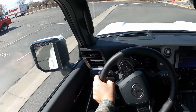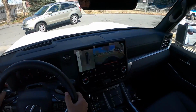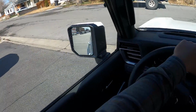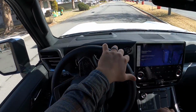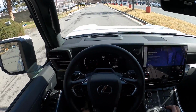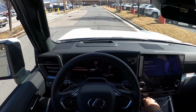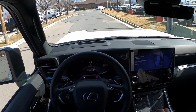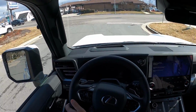I know it's on the Overtrail for sure, but either way, even without that, this does have adaptive dampers. The other two don't. You can adjust the shocks on a TRD Pro 4Runner manually. But yeah, this, depending on the drive mode, and we are in normal mode. And so with those adaptive dampers, what does that do? It makes this feel more car-like.